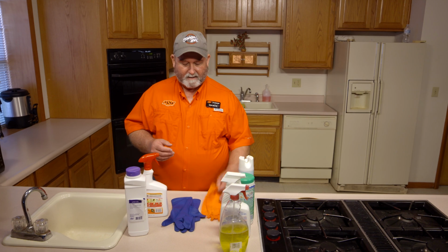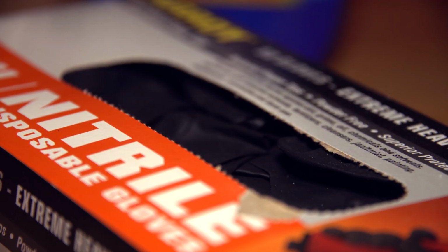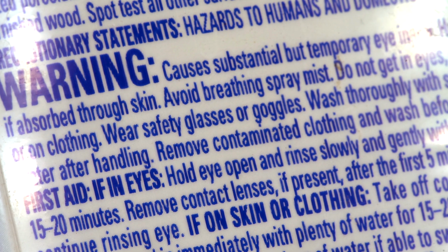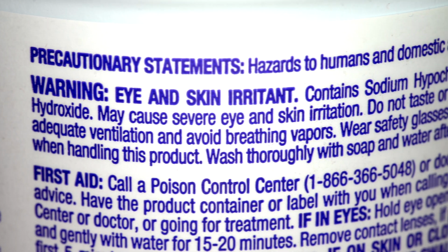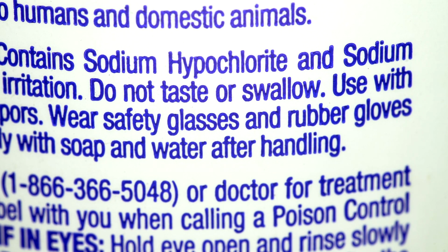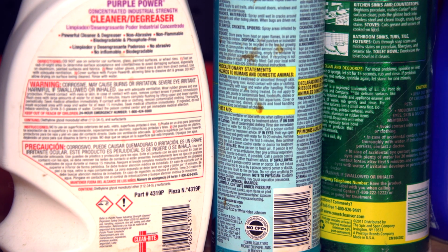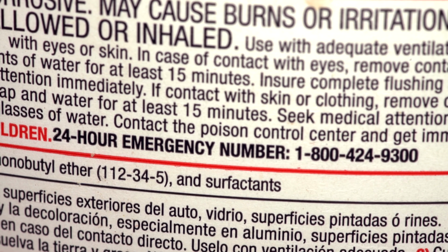Some of the products actually require a nitrile glove, which is a little different material, and it's a little more chemical resistant. Even on your cleaners, read the label on these things, and it will tell you what you need to wear. And if you need to use gloves, be sure and do that. Also remember, as on your traditional insecticides and herbicides, what you read on the label is actually the minimum that's required. We can always do better on protecting ourselves.